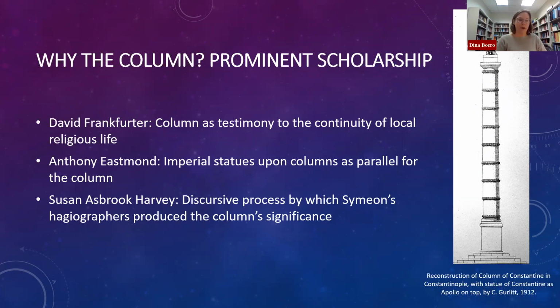On the PowerPoint, I've shown a reconstruction of the column of Constantine in Constantinople, with the statue of Constantine as Apollo on top of it. The emperors Arcadius, Theodosius, Marcian, Leo, Justinian, and Phocas put up similar columns in Constantinople. And these columns would have been found in imperial cities and major cities throughout the empire, including Antioch.